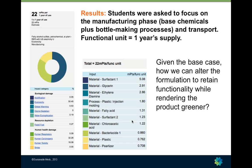Okay, and when I challenged the students to look at creating a greener design, I had them focus on the manufacturing stage of the life cycle, which included naturally the chemicals themselves, and also processes where they were needed. In particular, the bottle manufacturing played a significant role. We included transport, but that turned out to be only a minor contributor to the overall environmental impact. We didn't really worry about end of life for this particular project, mostly because all of the shampoo ends up in the same place, and that's down the drain, so to speak.